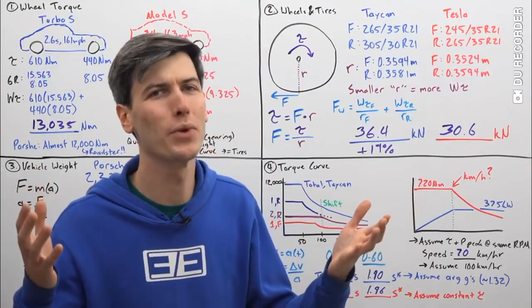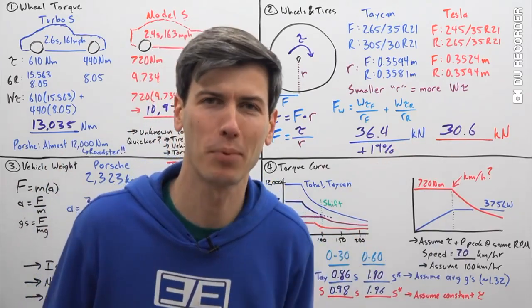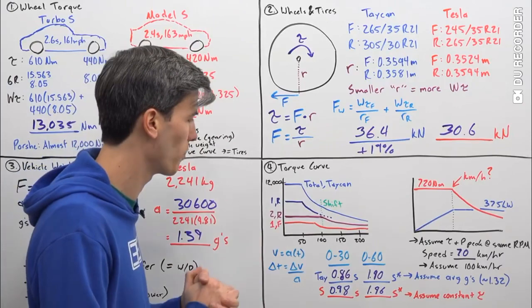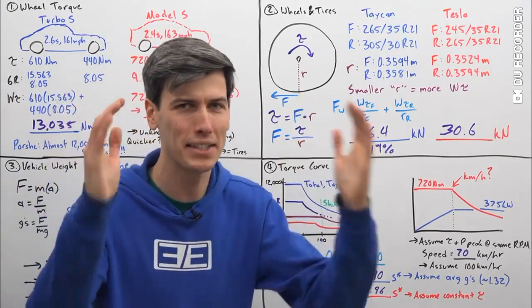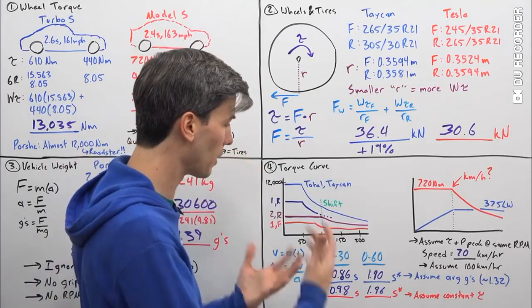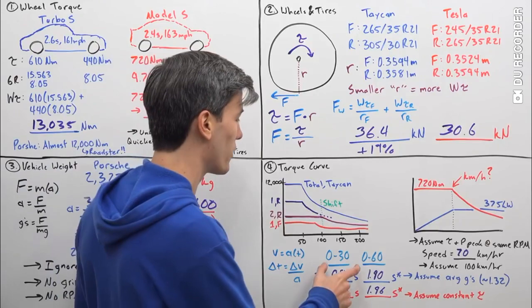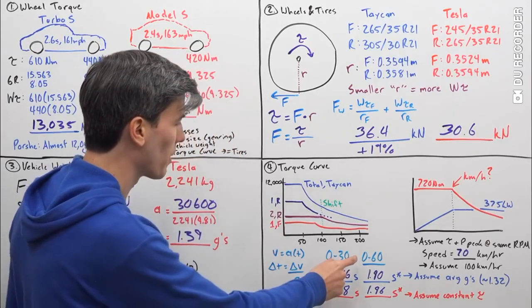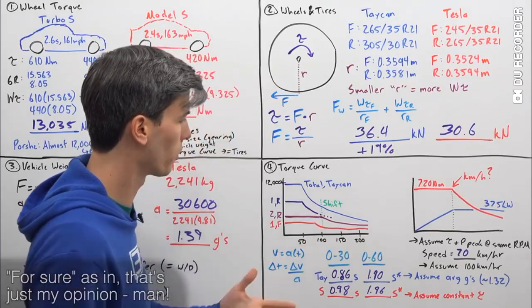So what have we learned? Well, if there's going to be a stoplight race between a Tesla Model S Performance and a Porsche Taycan Turbo S, then, assuming there's not all that much grip outside, it's going to be a dead even race. Assuming there is plenty of grip for both of these to be able to do their thing, the Taycan is going to get the edge at a stoplight race, up to 30 miles per hour for sure, and then past that it starts to get questionable. We don't really know what's going to go on.